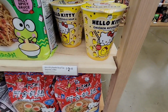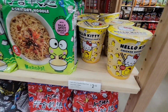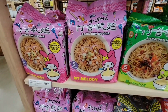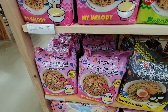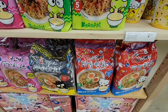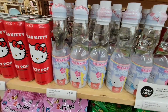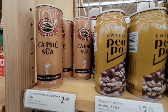Those are fun. And now, this is what my daughter just gets a kick out of. Now, these are a little bit pricey. Obviously, I mean, she loves My Melody and Hello Kitty. Hey, look, these are the dry noodles, all the little ramen noodles. These are a little pricey, but I think it's more of the fun of it. And what is that? It says soda water for $2.50, and then another kitty pop.